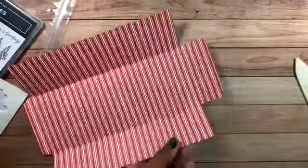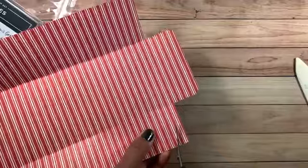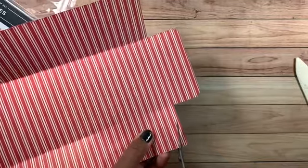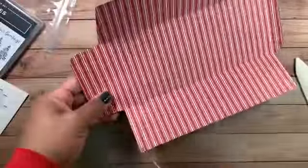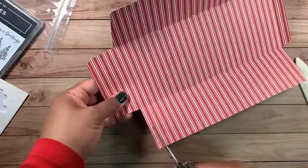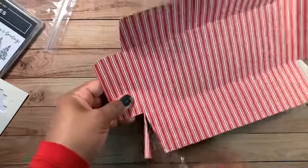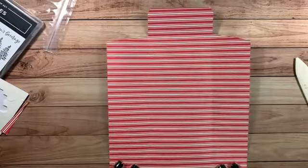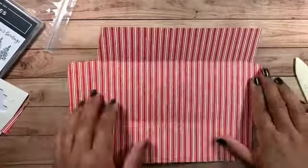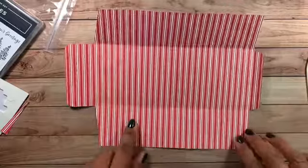And then, so that we can get the card out of this envelope, I'm just going to cut at an angle up. Okay, let me stop so you guys can see how this looks. Okay, oh, let me do it this way. There, so you can see how this looks.